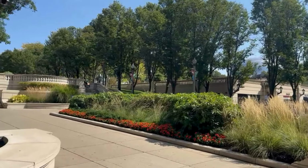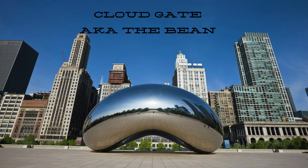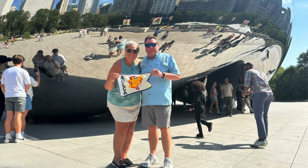What a beautiful day. This is Cloud Gate, also known as The Bean, so you know Cool Beans had to go see it again. Cloud Gate is a 110-ton elliptical structure forged of a seamless series of highly polished stainless steel plates, which reflect Chicago's famous skyline and the clouds above. Inspired by liquid mercury, the sculpture is among the largest of its kind in the world, measuring 66 feet long by 33 feet high.